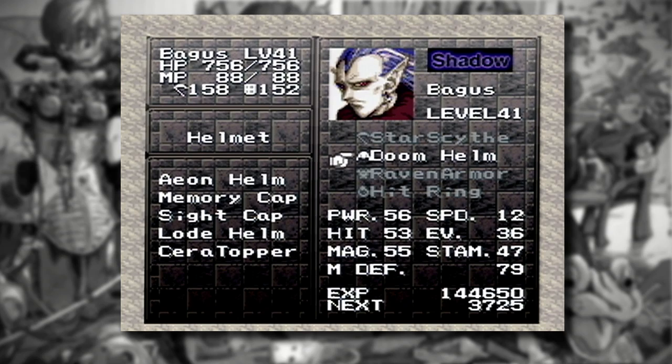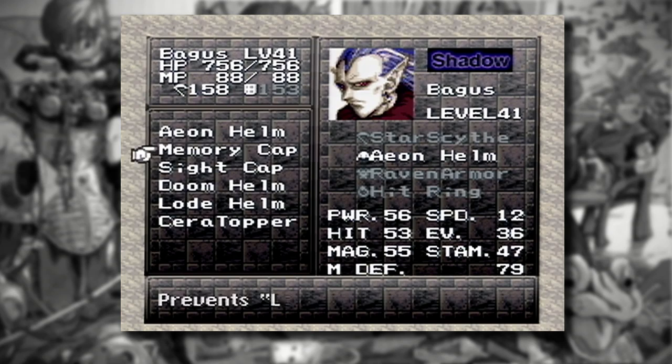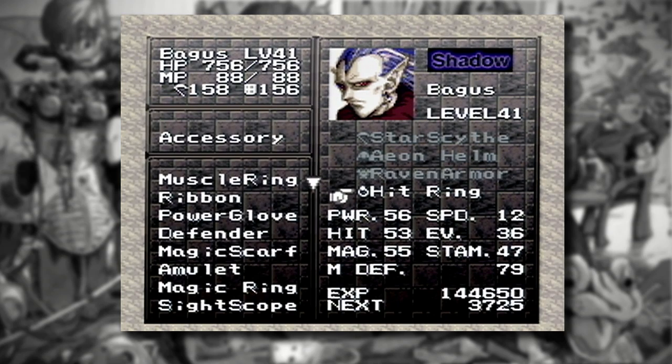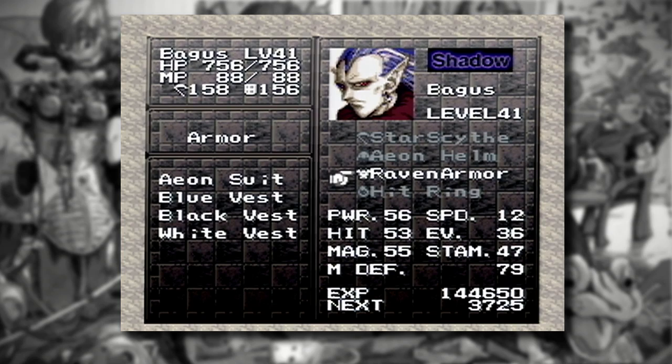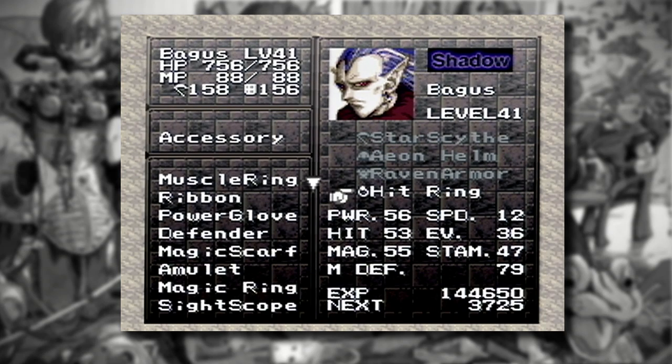What does the Doom Helm do? Got a cool name. Just got a cool name. Well, Aeon Helm fucking rules, man. Yeah, but your Raven Armor's better hit rate. What do all those do? Do all those just cut 50% off of each of those different elements? 50% water, shadow, lightning. Yeah. See, I think absorbs means you get that HP. Yeah, right. It's worth remembering. Hit ring.